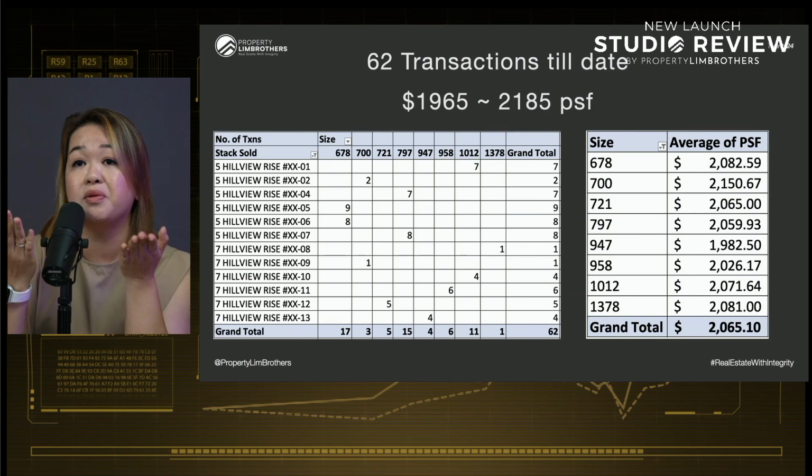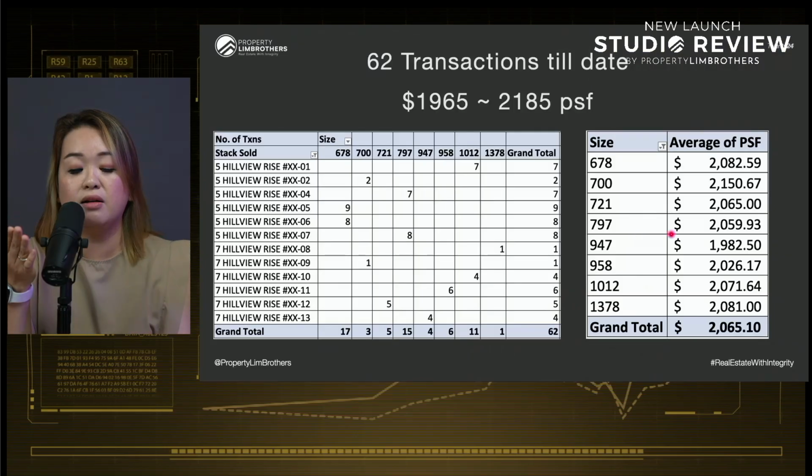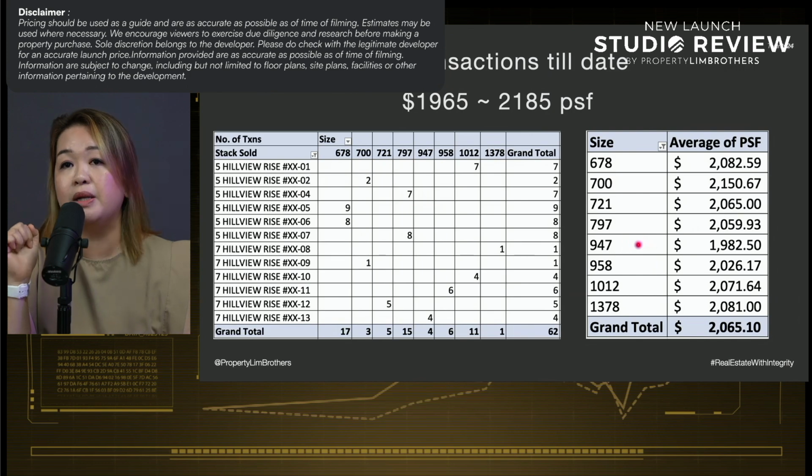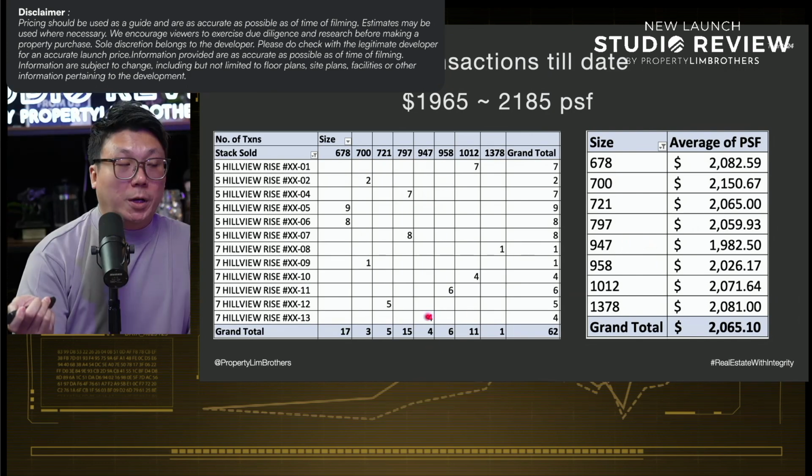But other than that, every stack has its own buyers. And of course, then you head over to the sizes. People would be very curious to know, is it that as it goes larger, the PSF is going to go higher? Not necessarily true. You see your 947, it's pretty much an outlier. That one is actually below 1,009. Of course, 947, stack 13. Stack 13 should be the south-facing stack. Oh, sorry, 13 is the north-facing stack, yes, okay. But then again, it could be the lower floor that has no visual screens. It could be anything at all.